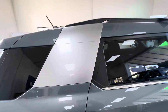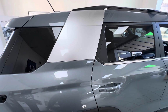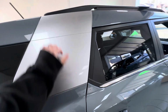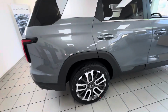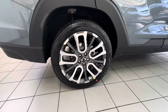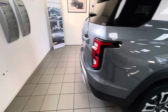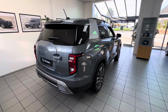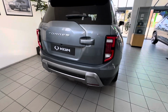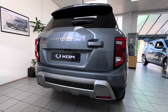So I've put this feature in here. It's very much like Defender-ish. I reckon at some point you'll be able to get attachments that you can fit onto this, like a box or stuff like that. Again, another look at the 20-inch alloy wheels for you there. Now to the back. So I'll show you this angle. You've got your rear parking sensors and your reverse camera.